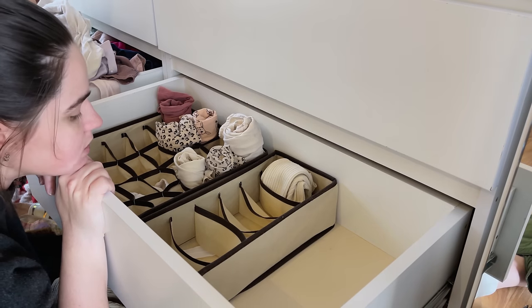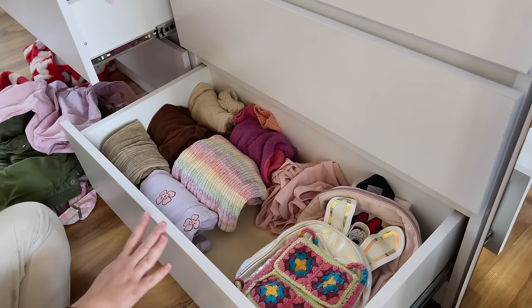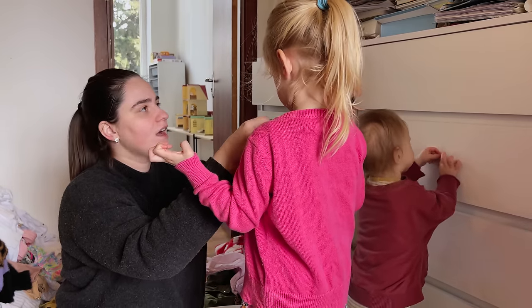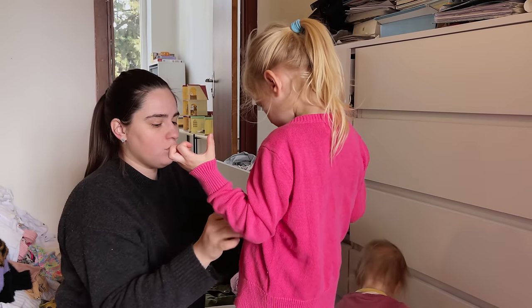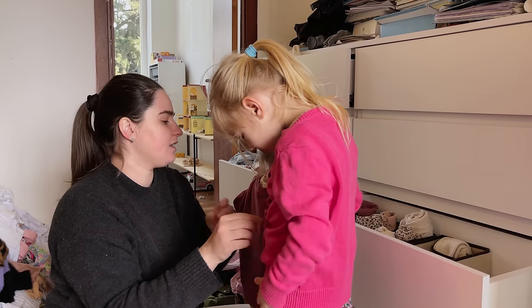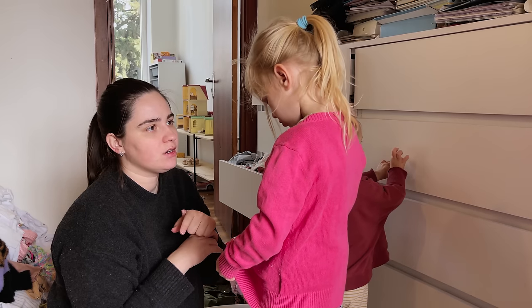So I now think that Agatha doesn't have that much clothes. So I think Agatha is putting more and more clothes on her. I think either most of the kids' clothes are in the laundry, which can be, or maybe I throw away some of them. I don't know, but it looks like Agatha has nothing in this wardrobe where actually should be t-shirts, home leggings, underwear, like tights.